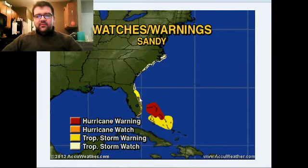Going on over right now, tropical storm warnings in effect for the eastern peninsula of Florida. We do have tropical storm watches in effect from basically the Georgia-South Carolina line up towards north central North Carolina, basically the Cape Hatteras area.